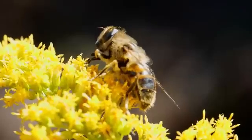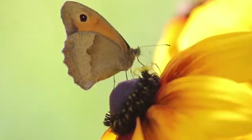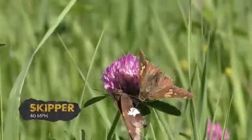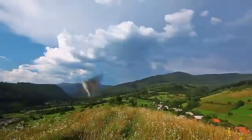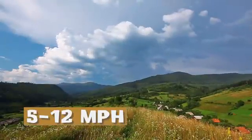And did you know that it's not just bees that pollinate flowers? Butterflies also help with the job as they fly from plant to plant, sucking up nectar. Speaking of flying, some butterflies called skippers can fly almost 40 miles per hour. But most butterflies can fly between 5 and 12 miles per hour, which is still pretty fast.